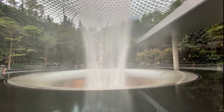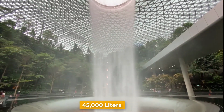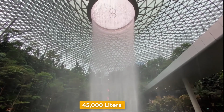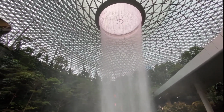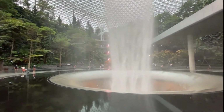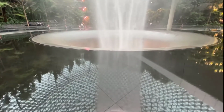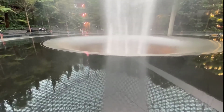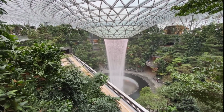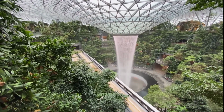The Rain Vortex itself has the mind-blowing ability to channel more than 45,000 liters of water per minute. The ecosystem in the greenhouse is also very optimized with a 14-domed roof with continuous grid shell panes of high-performance glass supported by 14 tree-like columns and a ring beam, and glasses specifically designed to help the plants get enough natural light.